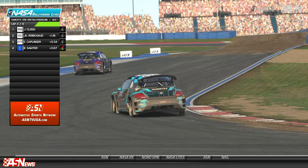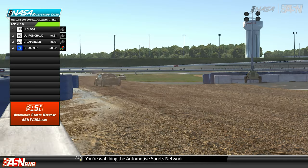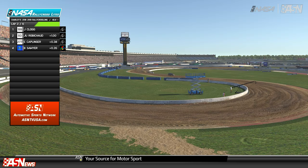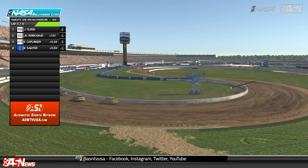As Klaug ahead of Robichaud. Sawyer misses the corner around the sleeping policeman, but that's going to for sure be a slowdown on the 88. As Kaplinger on the 277 coming up on Robichaud. Did Robichaud have a slowdown as well or just blow the corner? Sawyer deep into the corner trying to take the spot, but I don't think he served his slowdown yet. Hits the grip strip on the inside.